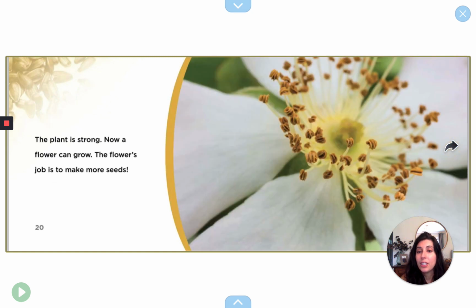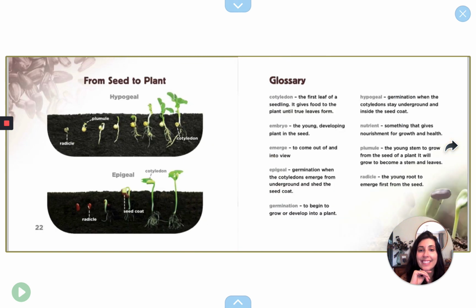The plant is strong. Now a flower can grow. The flower's job is to make more seeds. From seed to plant. And here you could see how a seed progresses or grows to be a plant.